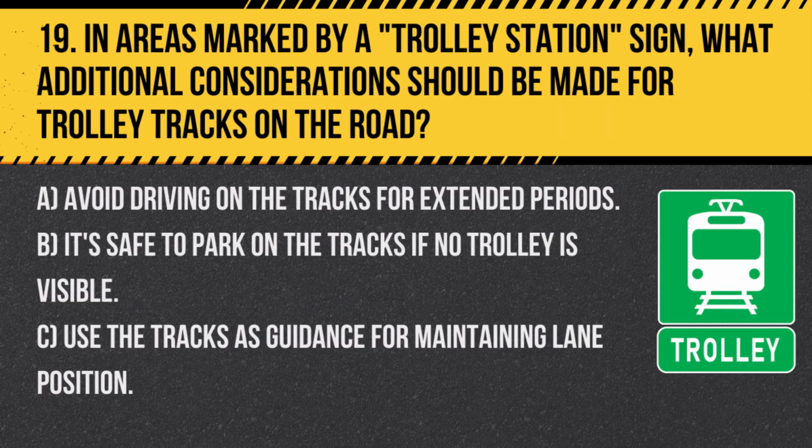Question 19. In areas marked by a trolley station sign, what additional considerations should be made for trolley tracks on the road? A. Avoid driving on the tracks for extended periods. B. It's safe to park on the tracks if no trolley is visible. C. Use the tracks as guidance for maintaining lane position. Answer: A. Avoid driving on the tracks for extended periods. Tracks can be slippery and may pose a risk, especially to motorcycles and bicycles.